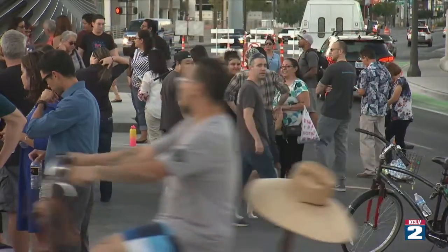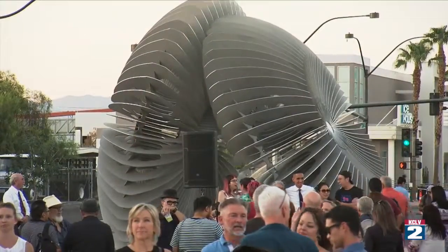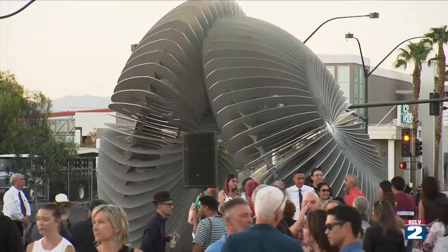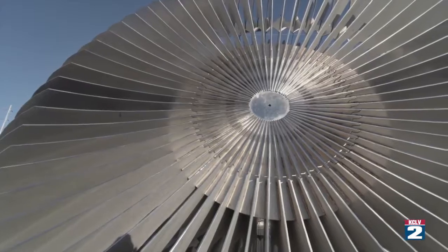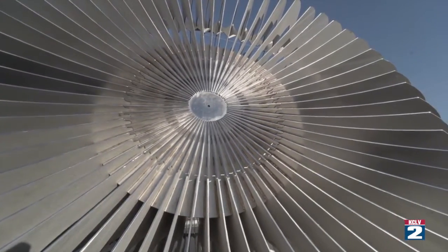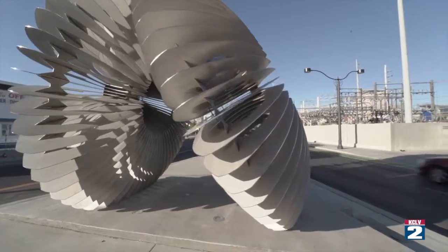People started gathering around Main and Commerce in downtown Las Vegas on this warm Thursday evening. They were here to celebrate our ever-evolving downtown and this beautiful piece of public art being unveiled to kick off a two-part ceremony. And we are excited to unveil this beautiful work of art known as Radial Symmetry. I'd also like to offer a special thank you to the Las Vegas Arts Commission for their support of this exciting public art project. Radial Symmetry was created by local artist Luis Varela Rico.